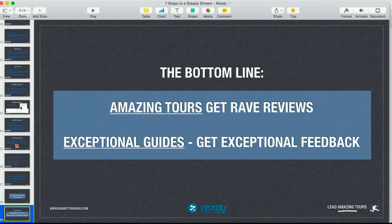If you came to this workshop looking for, well, how can we hack the system a little bit? Is there a way to only get 5-star reviews? These sorts of things. I'm going to tell you there's not a ton of shortcuts, but we've got to wrap our head around this basic concept that if we want to consistently get a steady stream of amazing reviews, we've got to make darn sure that we're giving amazing tours, that we are blowing our guests out of the water.